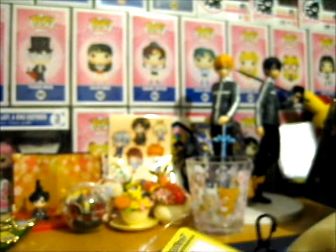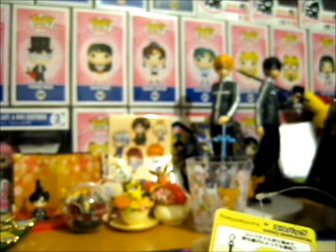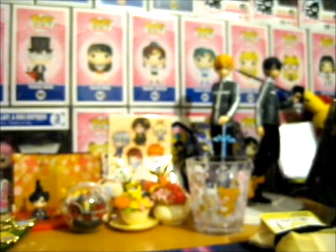See, now out of two different boxes, I've gotten foldable bags like this. Because the first bag I ever got was this one right here. I actually have it next to me on the desk. This one from the Harry Potter box.